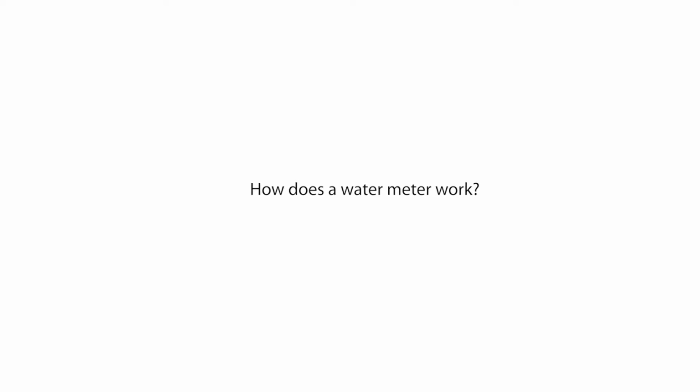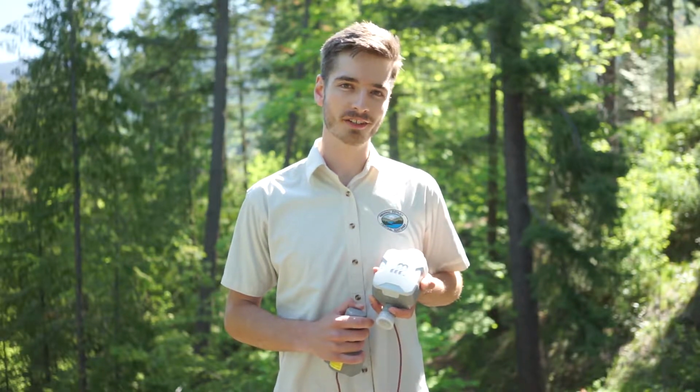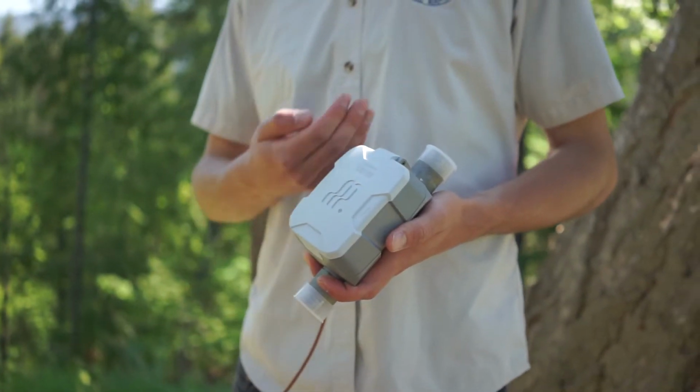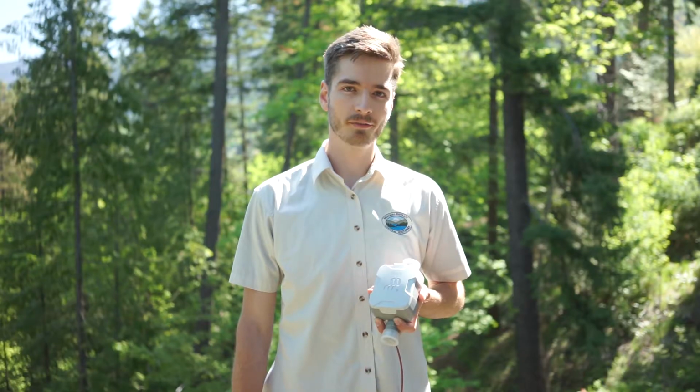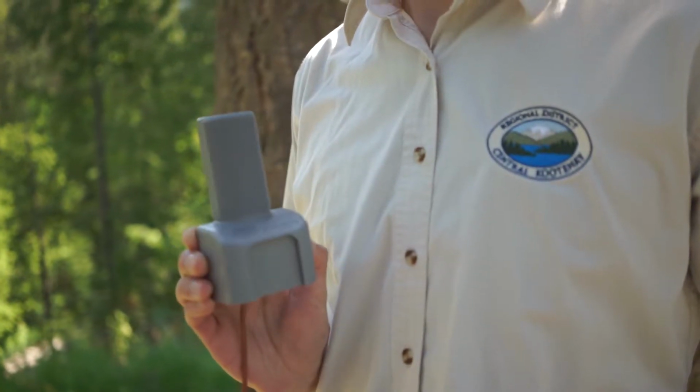How does a typical water meter work? Well, your model may vary from this one. They all work the same. They all measure and record the water as it passes through them. The meter is connected to your water line, either in your home or meter pit. The information is sent wirelessly by an antenna on the outside of your home. The battery lasts for 20 years, so there's no maintenance on your part.